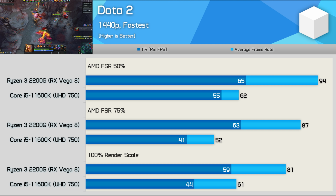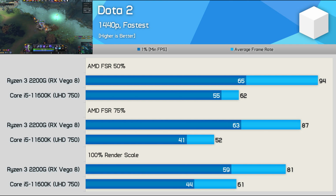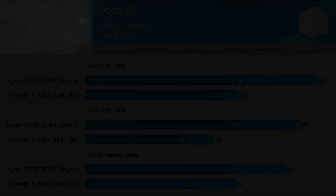The 2200G gained 7% more frames when going from the native rendering to FSR at 75%, and then a further 8% with FSR set to 50%. So it's not nothing, but it's also hardly worth getting excited over. So the usefulness of FSR support in Dota 2 for integrated graphics users is pretty limited, and ultimately you're probably best off just leaving the render scale at 100% and instead tweaking the visual quality settings, because there's a good chance a part like the Ryzen 3 2200G, for example, will still be CPU bound with higher quality settings, so you can improve the look while maintaining that 90 FPS at 1080p.